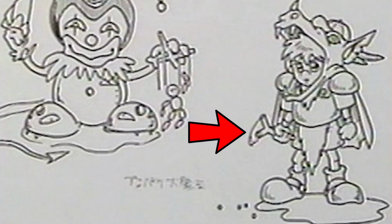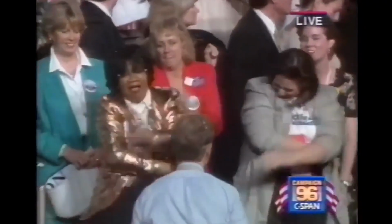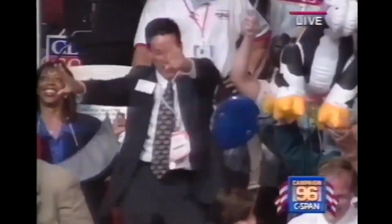What? I'm not too sure of the inspiration for this, but he clearly has a slingshot in his hand, so I believe that was going to be the weapon of choice for this character. This clown design, not so much. I don't see how this would have taken off with kids back in the 90s, though the 90s was a bit of a crazy time, so maybe this would have been a hit.